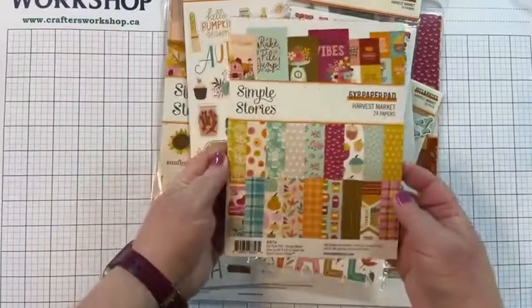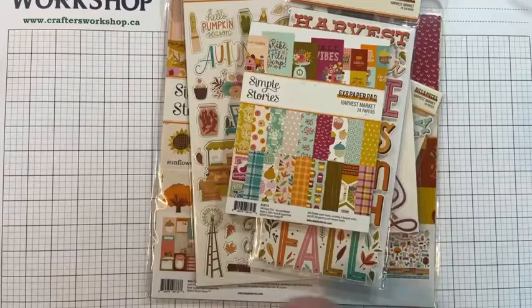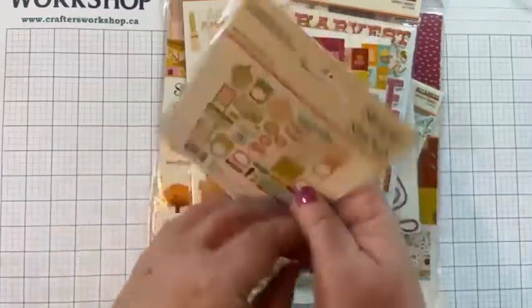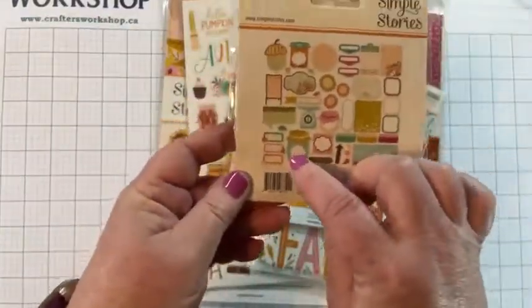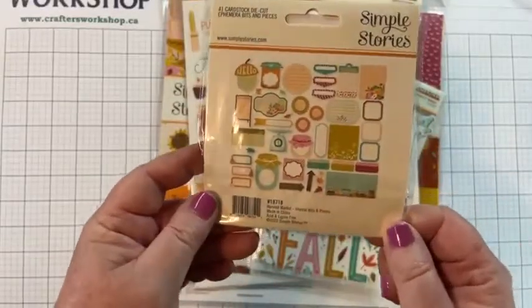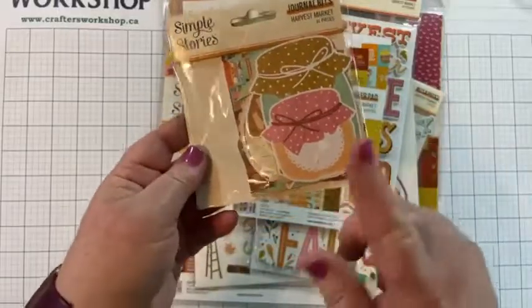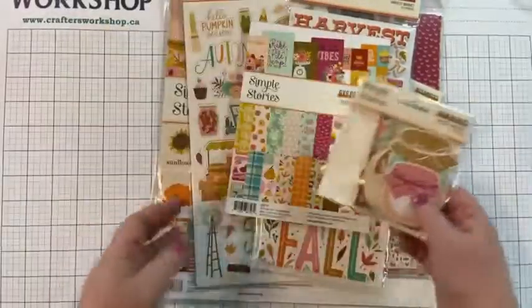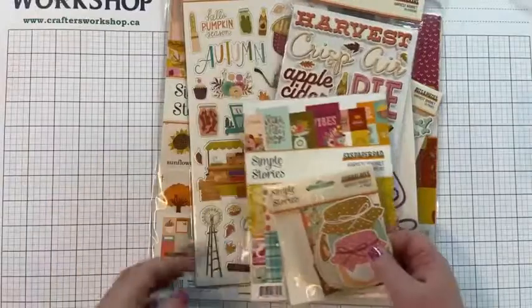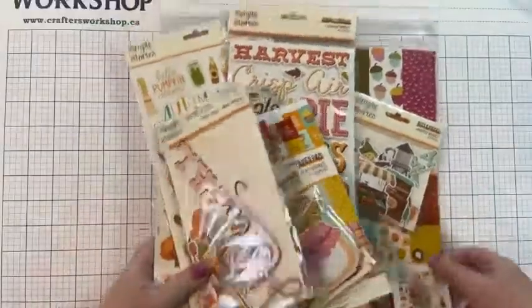There is the 6 by 8 pad for all of you who like to do the mini albums. And there is the journal bits. This one is really cute because it's got the little jars that you can write on. Again, this would be really great for a nice little fall recipe book, or just great for memory keeping. So that is Harvest Market from Simple Stories.